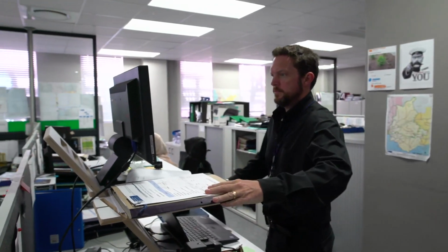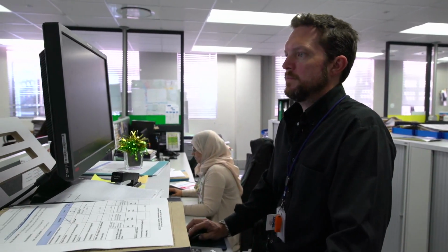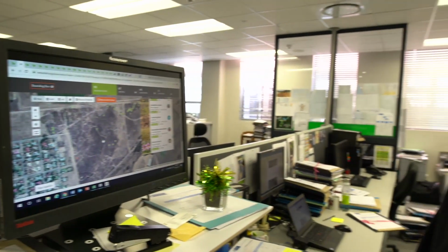I'm Phil McLean and I'm a botanist, a specialist botanist within the Environmental Law Enforcement Directorate of the Department of Environmental Affairs and Development Planning for the Western Cape Government. My job is to investigate especially illegal clearing of indigenous vegetation.